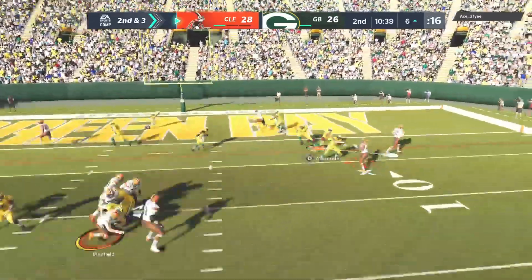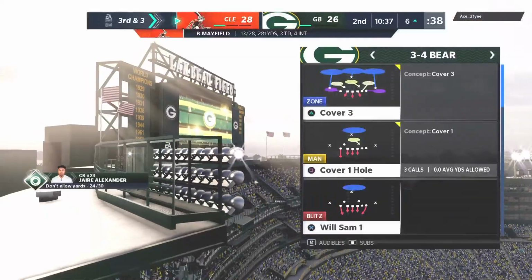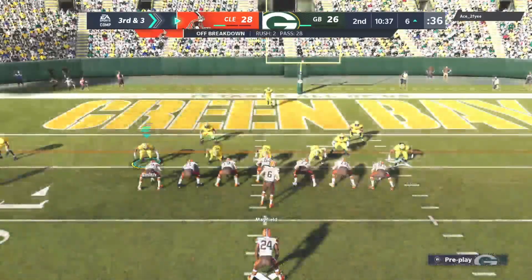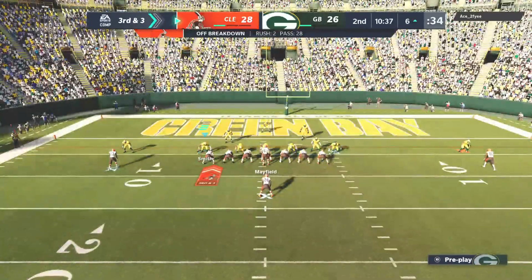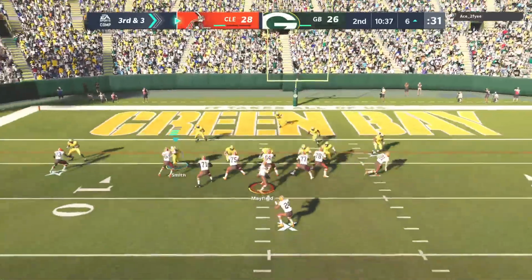Throwing, Mayfield. And that'll be incomplete. Mayfield took a pretty good shot as he tried to pull that one in. Couldn't hang on, 3rd down. The Browns on 3rd down. Not good, 0 for 4 thus far. Here it's 3rd and 3.